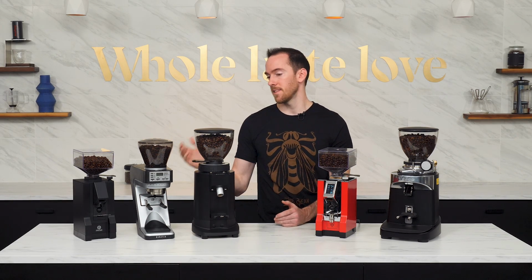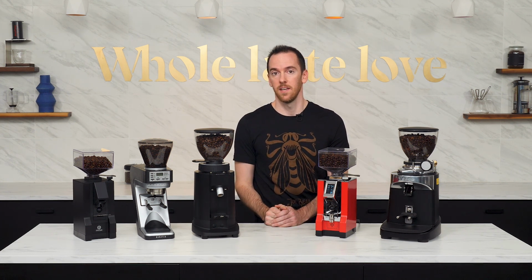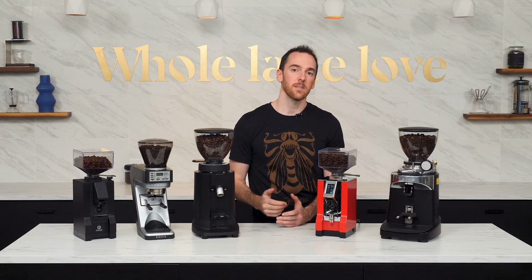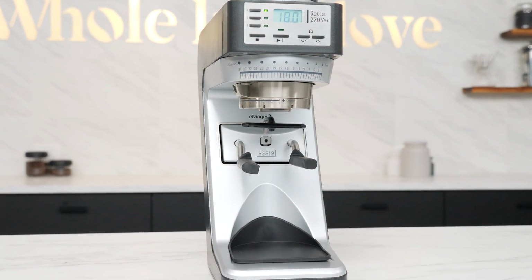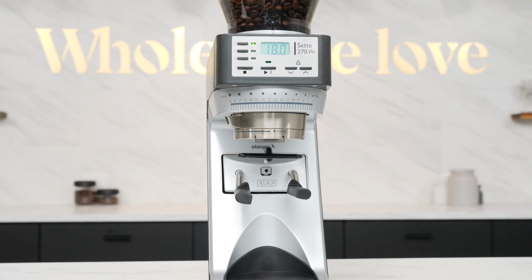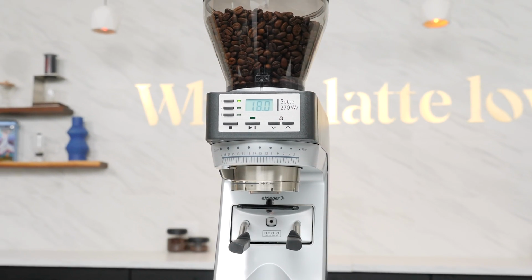Well, the build quality on the Sette may not match up with some of the more heavy-duty models on the list. There's a bit more plastic, and it's a bit louder while operating than the rest. But for the price, you're not going to find another grinder anywhere with the features and grind quality of the Baratza Sette 270WI.